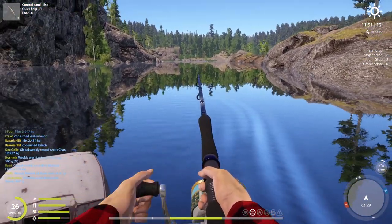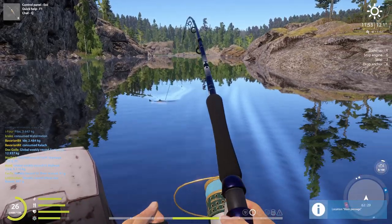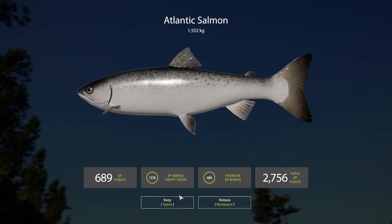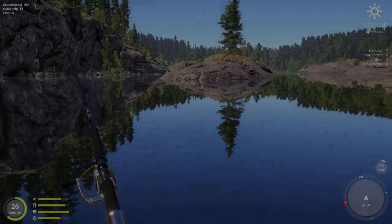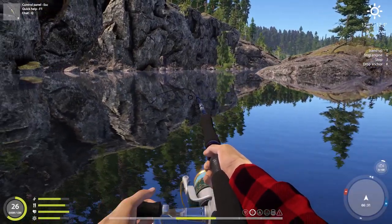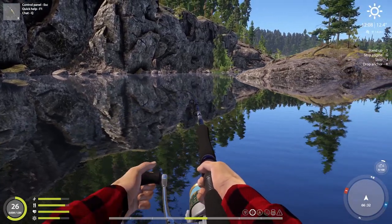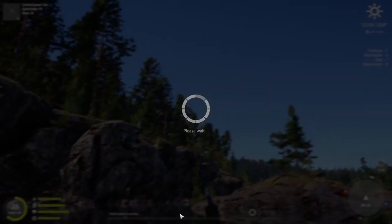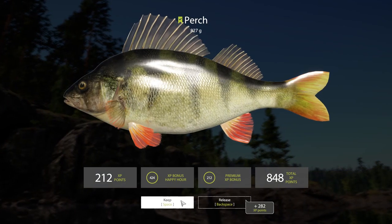Now that topwater, I got a big old steel leader, 16 kg steel leader on it. .552 Atlantic salmon. Ooh, another bite. So at this point, I would probably fish this point if we were going to do some feeder fishing so far tonight, doing the strategy guide. Who knows, maybe we will. I'm feeling super ambitious today. Ooh, nice perch.